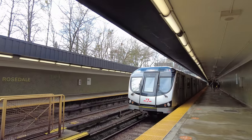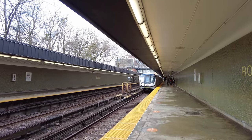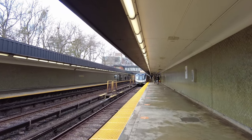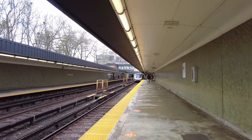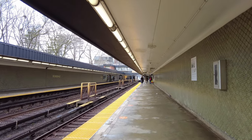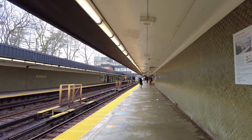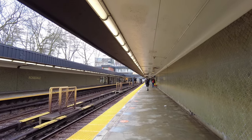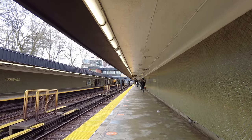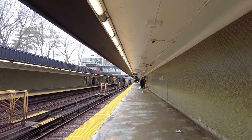So we decided to get off at Rosedale Station. There you go, a rush hour trip from St. George on line 2 over to Bloor-Yonge Station on line 1. And then we went north a stop to Rosedale. I hope you enjoyed this one.